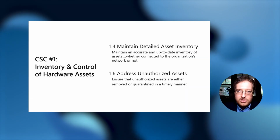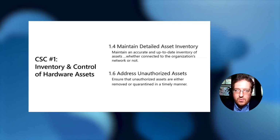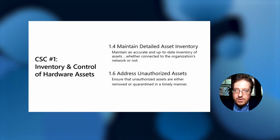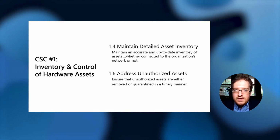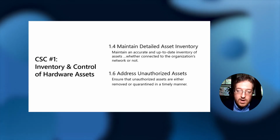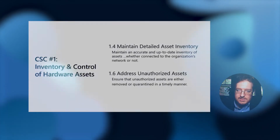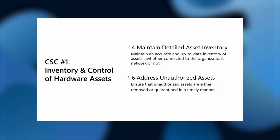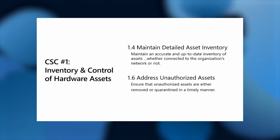Now, with regard to this first control, inventory and control of hardware assets, they want us to do 2 things. One is we must maintain a detailed asset inventory, whether these assets are connected to the network or not. And as well, we need to address unauthorized assets. So being able to remove assets that are no longer allowed to connect to the network, or prevent assets that shouldn't be allowed to connect to the network in the first place.